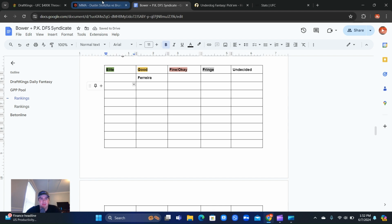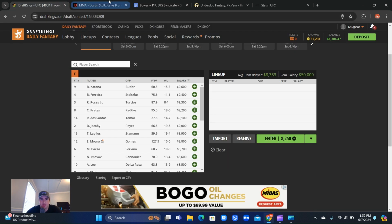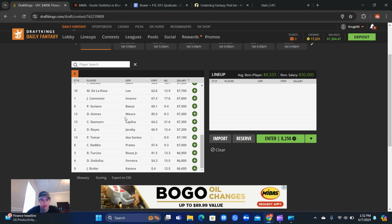The only concern being that he is pretty much a pure striker, so if he doesn't get him out of there in round 1, it could be tough getting him there at 9.4K. But nonetheless, his metrics look pretty good, so I'm going to call him a good play here.